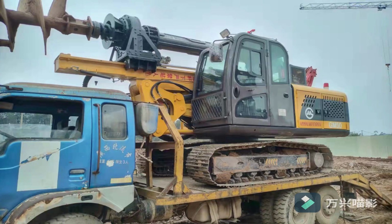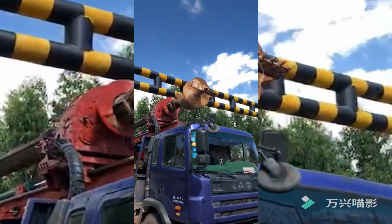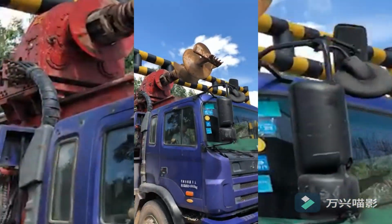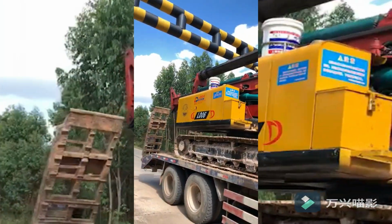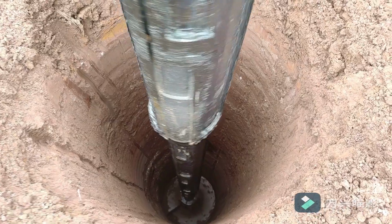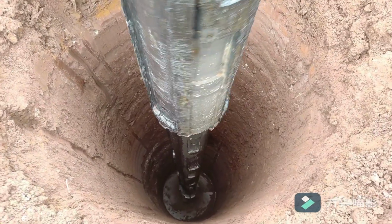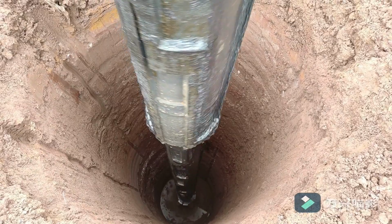The first one, small machine body, lightweight, convenient for transportation. Second, small investment, competitive price. The return on capital period is short. Third, the construction technology is diversified.